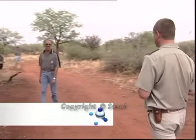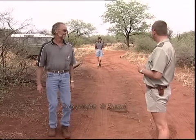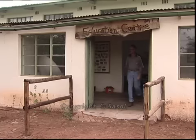The Blouberg, or Blue Mountains, in Limpopo Province, northern South Africa. Home to conservationists Peter and Janine Snyman, and also to park warden Johan van Wyk, who tells us more. The reserve is 9,300 hectares big. It covers the eastern tip of the Blouberg mountain range like a blanket, eastern plains, southern plains and northern plains, and then the mountainous areas in which the vulture colony is also situated.